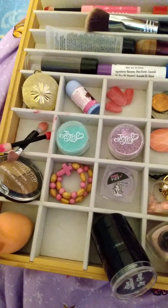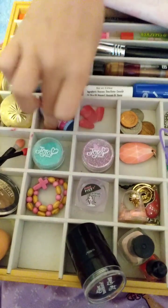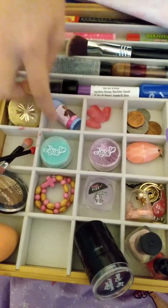I forgot to grab my deodorant. You know what? I'll grab it in a minute. Yeah, you don't have to show putting on deodorant. We're just going to show it. Oh, okay. Show the deodorant.